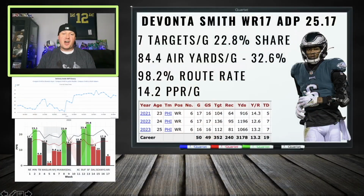First player, Devante Smith. Looking at the value, it's holding steady right now compared to what it was pre-draft. Wide receiver 17, ADP 25. What I like about him, he's pretty steady, but he also gives you those boom weeks. And that's what we want out of those wide receivers because he helped you win some weeks last year. And then when he wasn't, he was holding steady. You see that in the numbers below me. The stock's heading steady, and he's got a contract, 14.2 PPR points per game. So he is getting you that value, and he's going to be productive for a while.